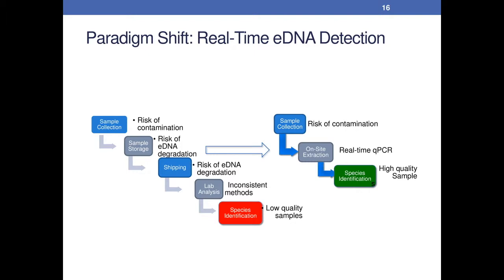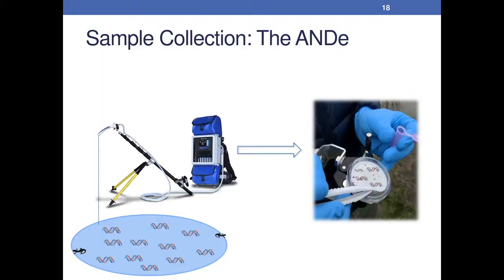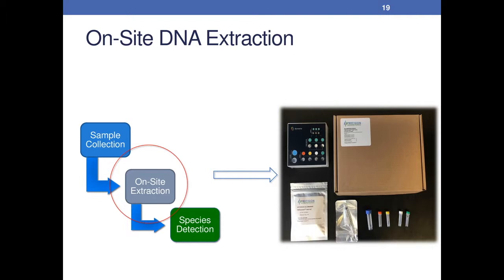Precision Biomonitoring reduces the number of steps that increase the risk of contamination and that of sample degradation from 5 steps to 3. The ANDI water filtration system and eDNA collection tool standardizes this crucial step with exact volumes, sample to sample, even flow rates, and single-use filter cartridges designed for reducing contamination risks. The filter containing the eDNA is removed and inserted into a vial with lysis buffer for the next step. The 3-minute eDNA extraction demonstrated to be on par with a 12-hour lab extraction.